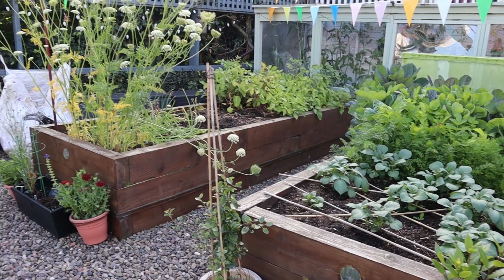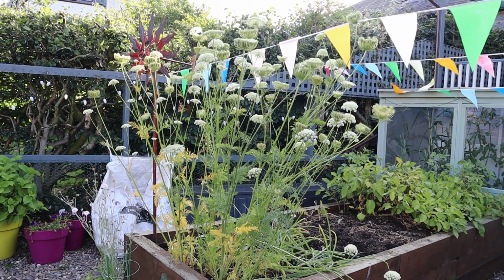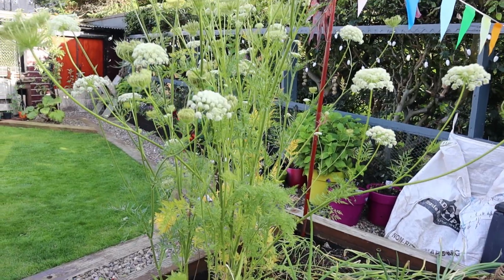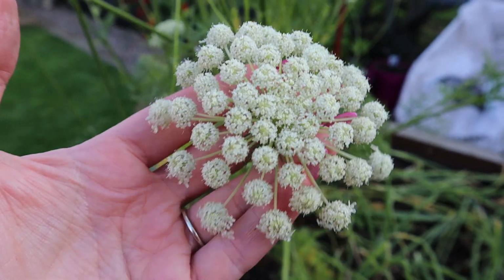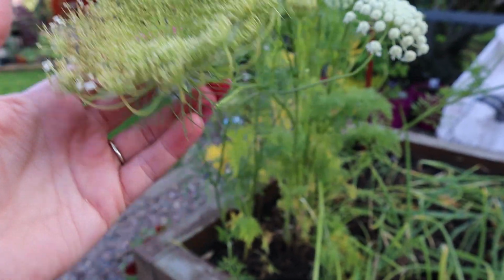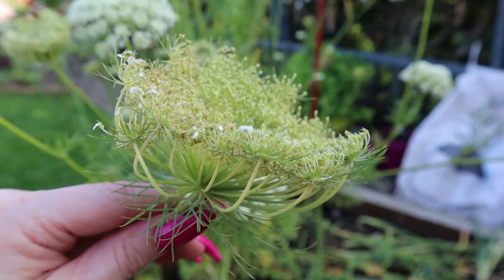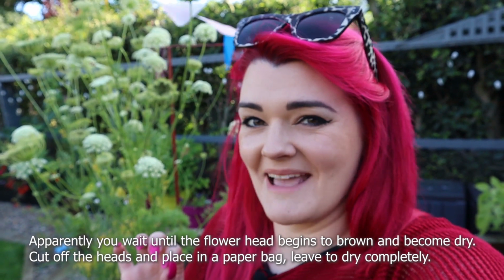Now on to the third raised bed. So this monstrosity of plant is carrots. I planted these carrots last summer and ate them all last winter. So I left a few of the carrots in the ground so they would flower, so I can seed save from them. Once they flower, they look like this, and then they slowly close in on themselves and look like this. So I need to harvest these at some point, but I'm not exactly sure when that is.